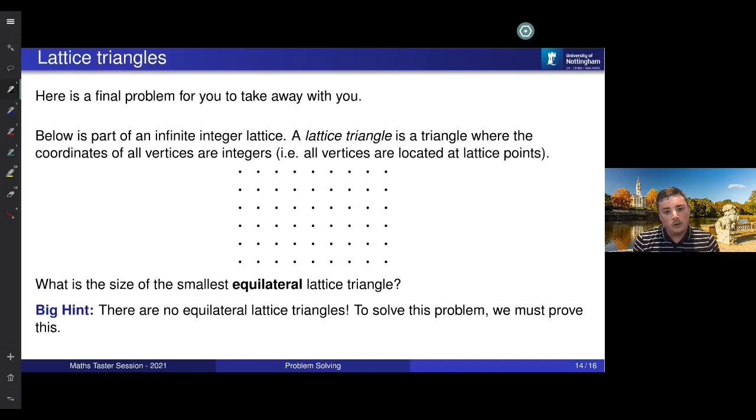But the bigger solution to this problem is, now that we've claimed that there are no equilateral lattice triangles, we actually have to prove that. Now, this might be something that you've not actually tried to do before, to prove that something doesn't exist. Often we're talking about finding solutions and showing that something is definitely true. And we can't really do a counterexample here, because that's the point, right? We're trying to show that there isn't something. And so I'm going to leave that with you as something to think about. How might you go about proving that you can't get any equilateral lattice triangles?